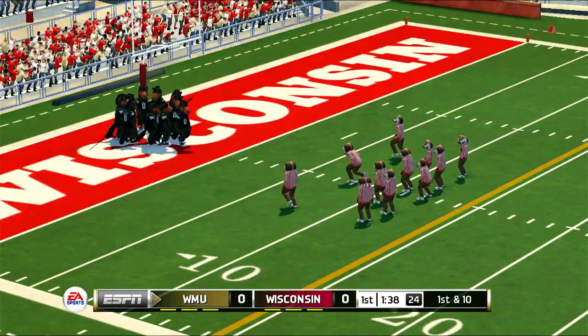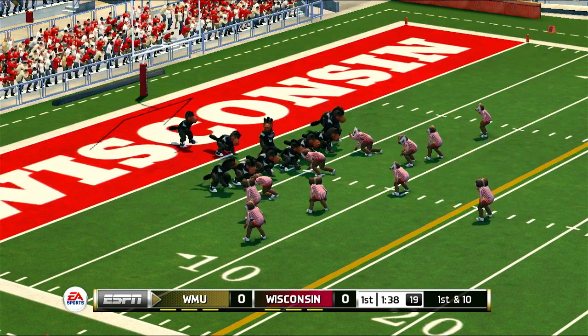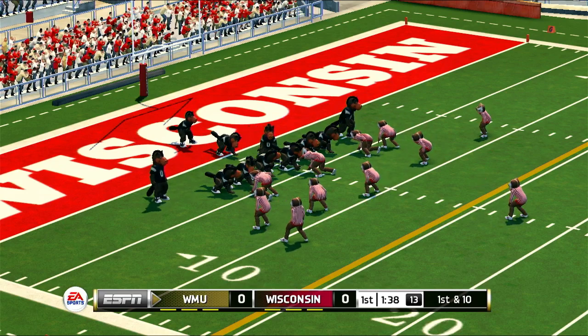This is a fun game, and I think we're going to see a lot of interesting football before it's over. Here I come. Set. Motion, motion, motion. Blue 19. Motion. Blue 19. Check, check. Alert.